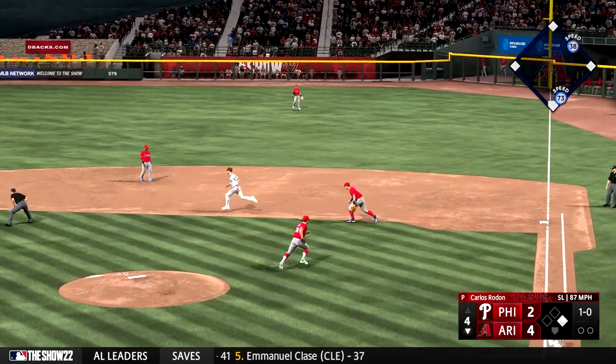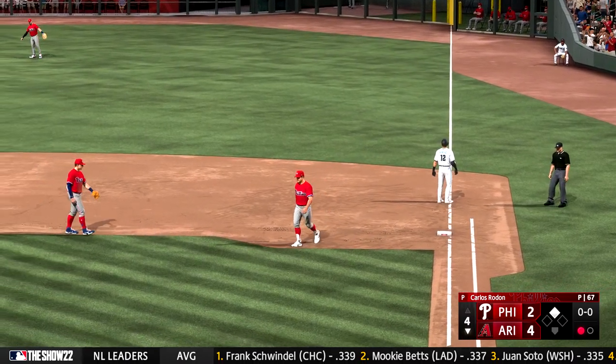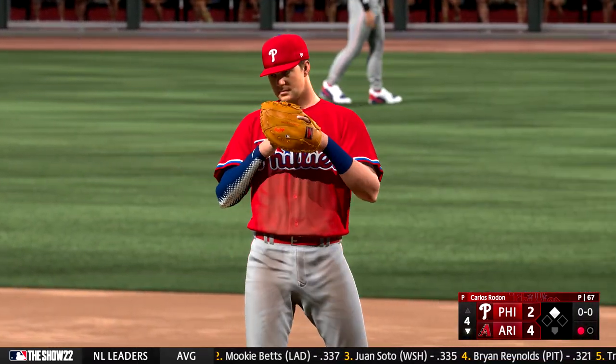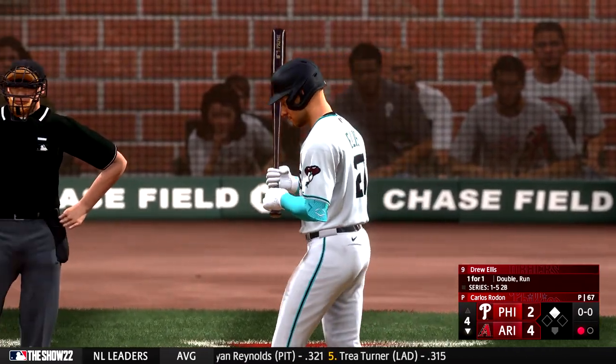On the ground, right side. Dives, and he can't hang on. Tosses to the pitcher covering the bag, as the pitcher brings it in for the out, and the runner advances now to second. Batting, third baseman, Drew Ellis. Just like Vegas in the sun. Down to third baseman, Drew Ellis.